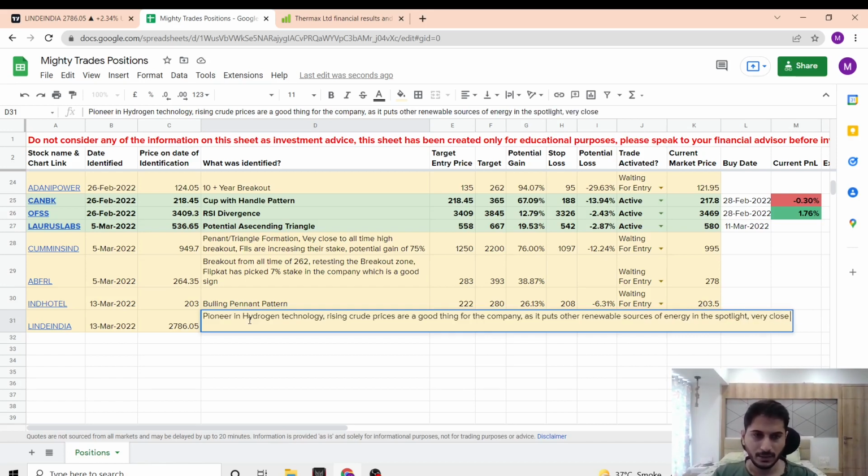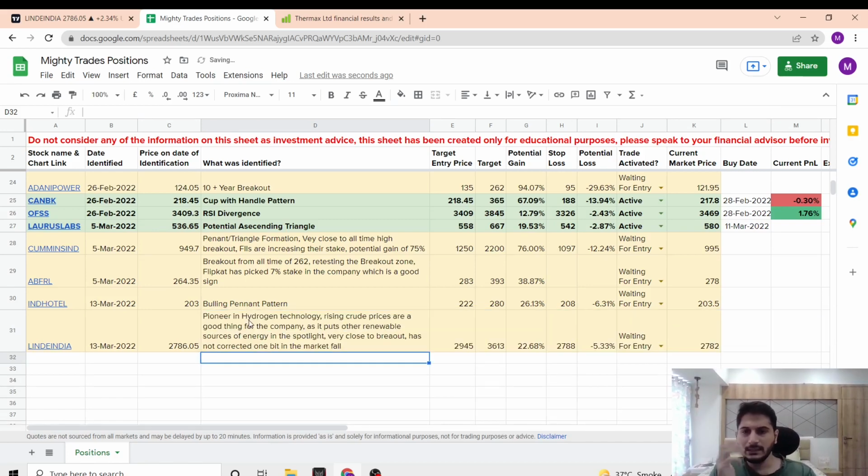Very close to breakout, has not corrected one bit in the market fall. So these are the things that make the stock very strong for me, at least.